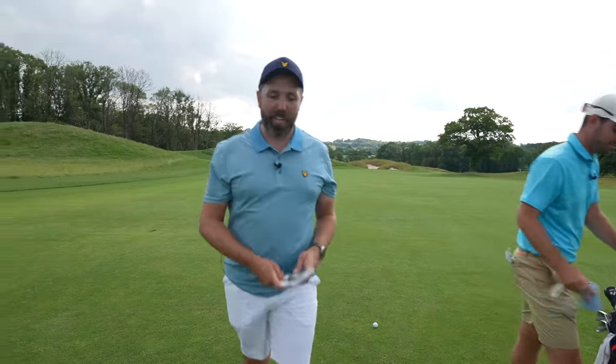14th hole, par 3. 220 yards back into the wind. Strong hole. Yeah, what do you reckon? Just clung on to the back of the green. The hard part about this game is if I choose to take the mulligan there from 220 and I hit a shot that's a little bit worse than this and maybe ends up in the bunker left or that bunker there, then it's a real waste.